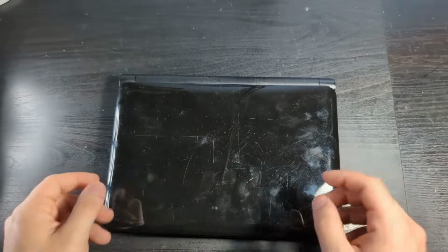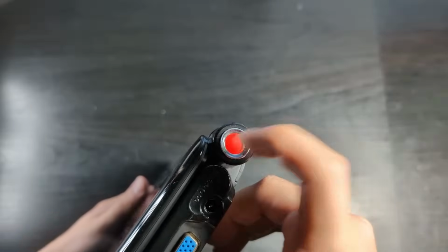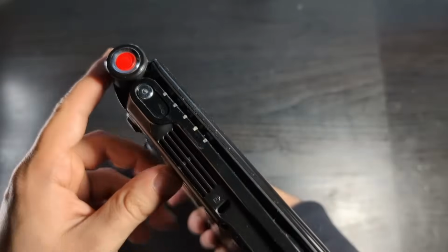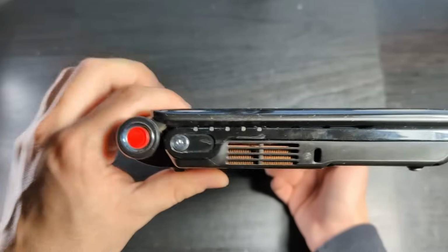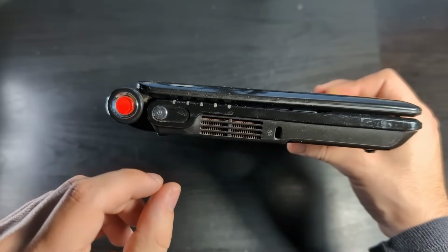Let's get a closer look at this guy right here. We have these weird red end caps here. I don't think these actually do anything. They're just decorative. It looks cool though. If it didn't have that, this thing would look so plain and boring that, well, I don't even know what I would do. But the fact that you got some of the red here, it's actually a little less boring to look at, which is always good.